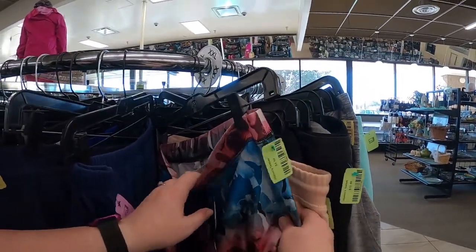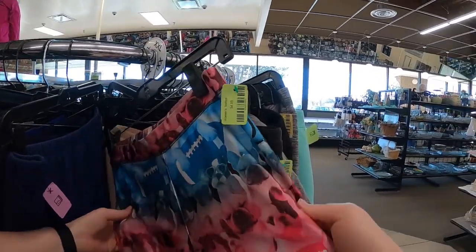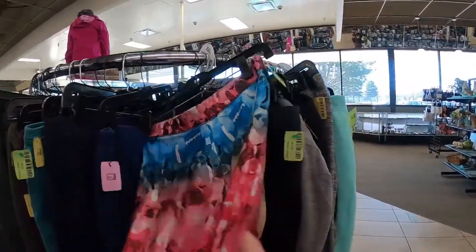These pants were really cute. I love dogs. They're so adorable. Isn't that adorable? Oh my gosh, that's so cute.